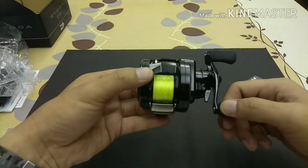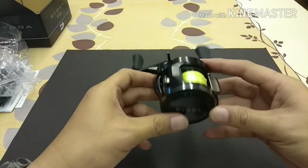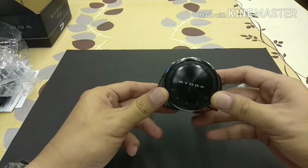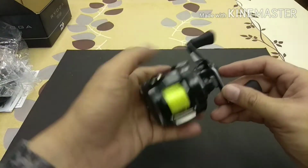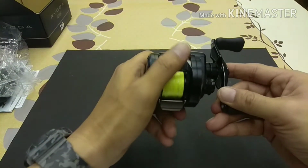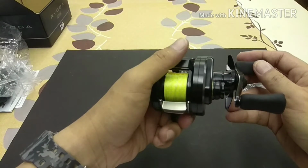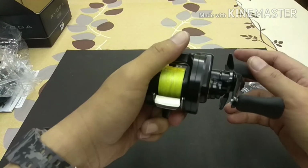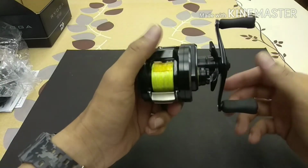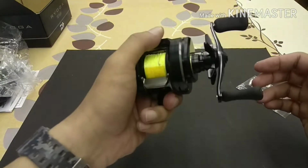So the reel, it's a different animal. This is the black beast, so Ryoga. It feels very solid in the hand. It's very comfortable to hold. Actually, I put it on a rod already, and the feeling is just awesome. I'll see if I can put the reel on a rod later, and you can have a feel of it.